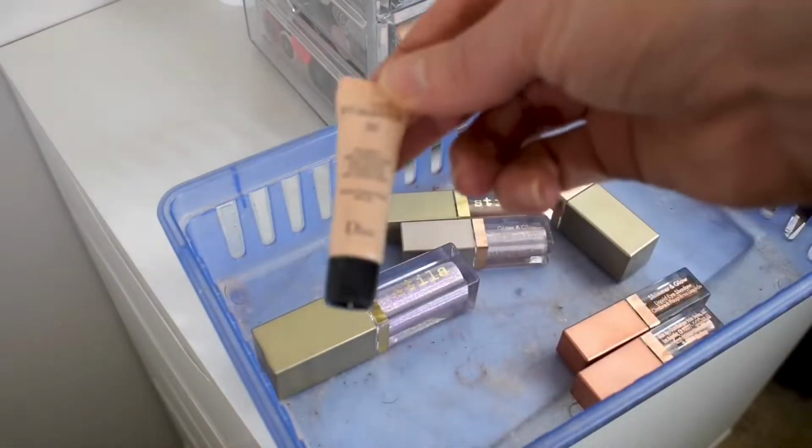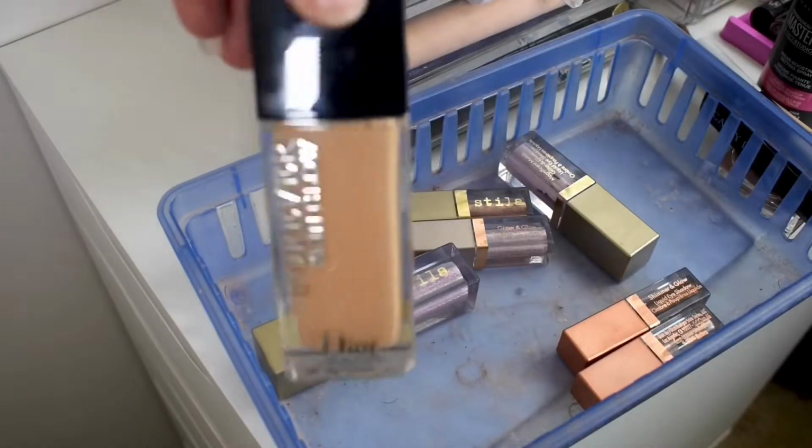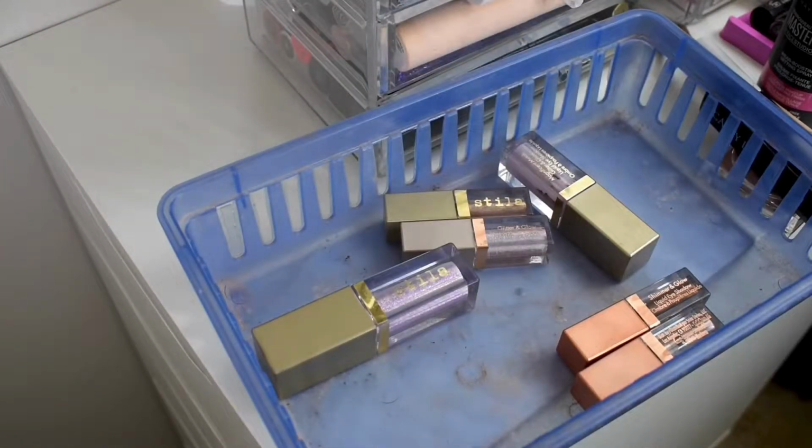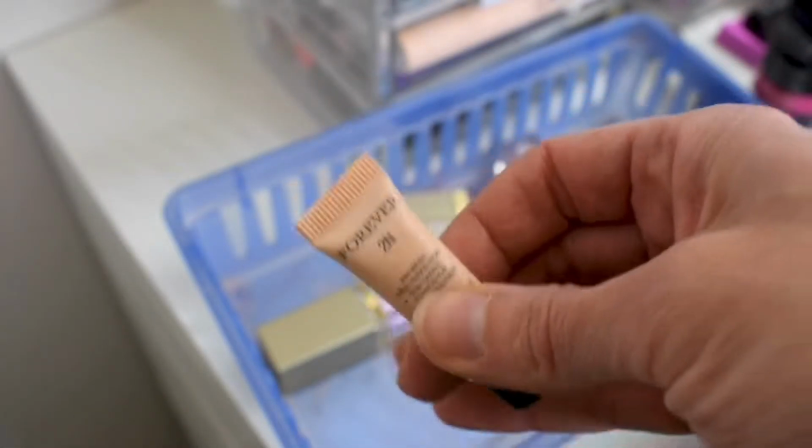I have this little sample of the Dior Forever in 2N. I have the Dior Forever Skin Glow here, but I don't have the plain old Dior Forever. So I was interested in trying this little sample product of it. I just haven't gotten around to it yet.